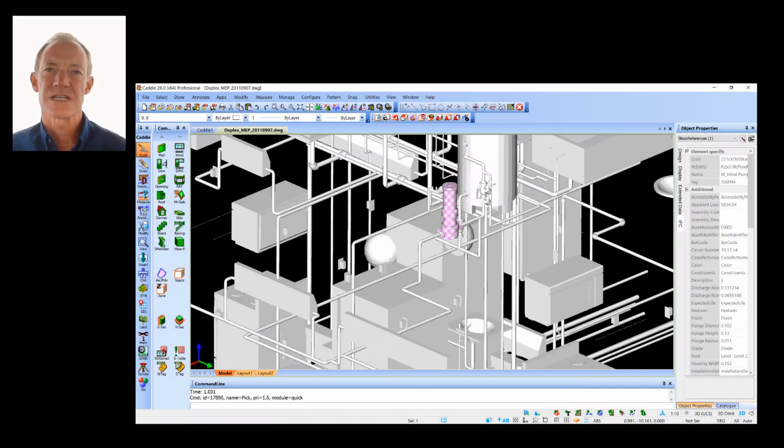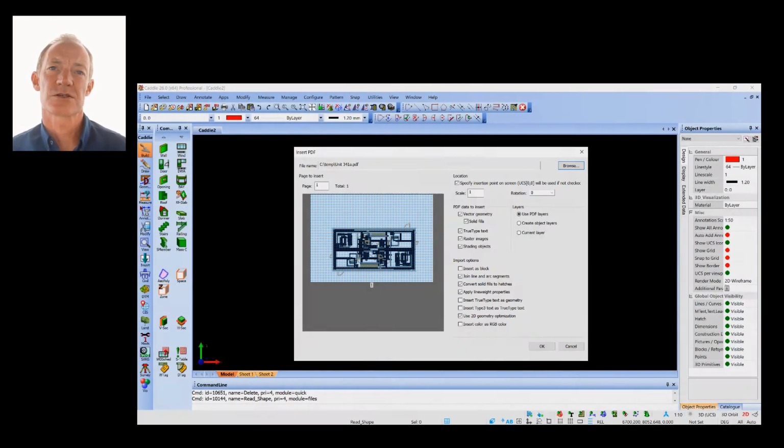Some of you may have spotted in later versions of Caddie 25 that we entered into the realms of BIM, Building Information Modelling. For Caddie 26 this is further enhanced and you can now open, query and convert IFC files to DWG. An often asked question is, how can I work with a PDF file in Caddie?